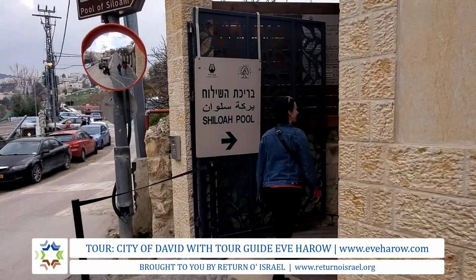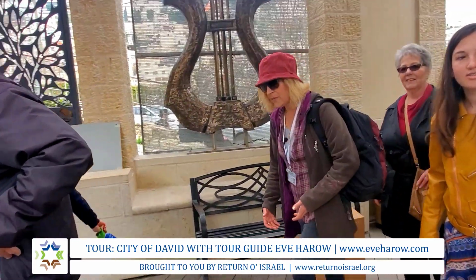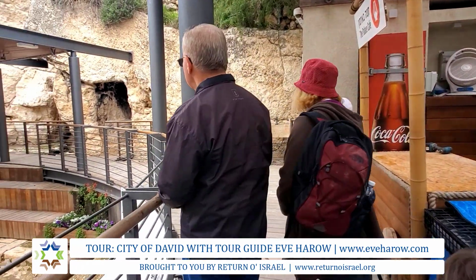So where do you think the water is? You think the water has followed us? How does water flow? Down, right? So what we think we found here is the pool, the ancient pool.